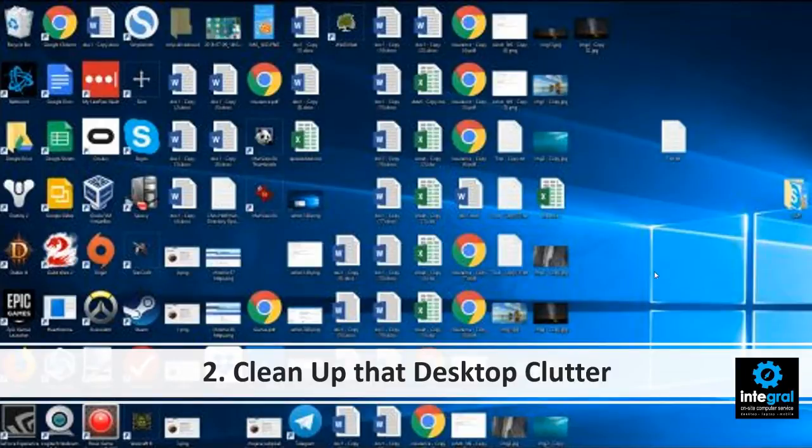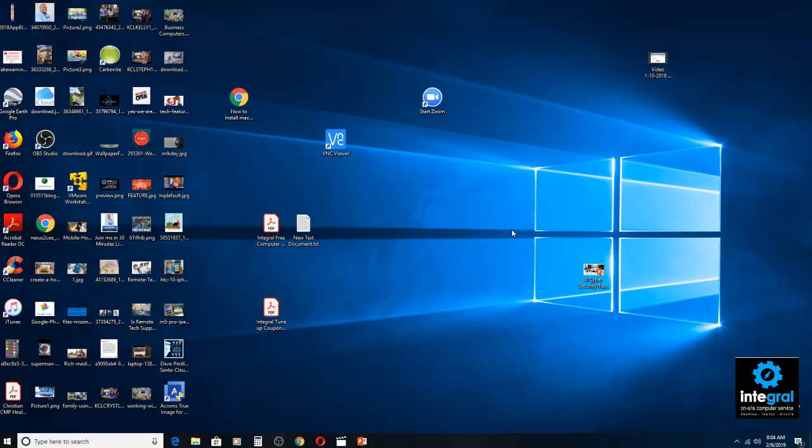Clean up that clutter. If you've got a ton of icons on your desktop, then you definitely want to make sure that you clean up those pesky desktop icons. What you can do instead is create shortcuts to those programs. For example, on my desktop, I've got a ton of stuff, not running in the background, but on the desktop. And it's not too much. But you want shortcuts on your desktop as opposed to the actual programs themselves. So these pictures that you have up here are actual pictures. They're not shortcuts or aliases.